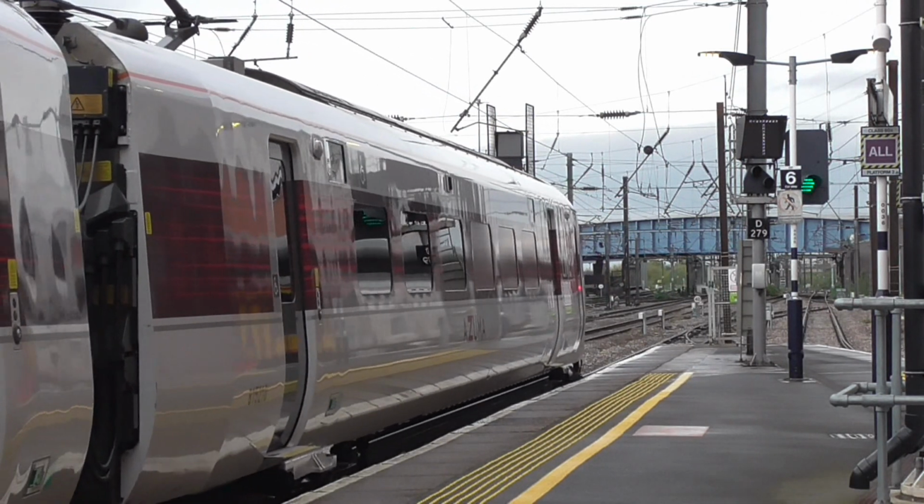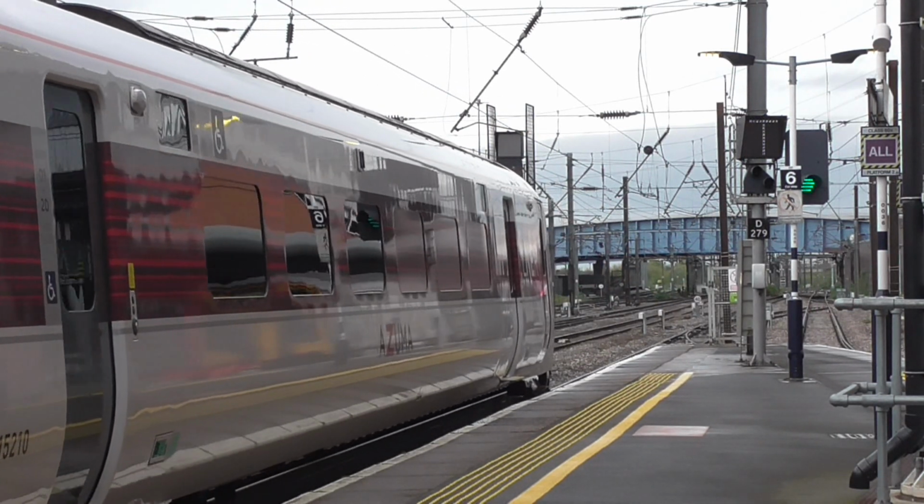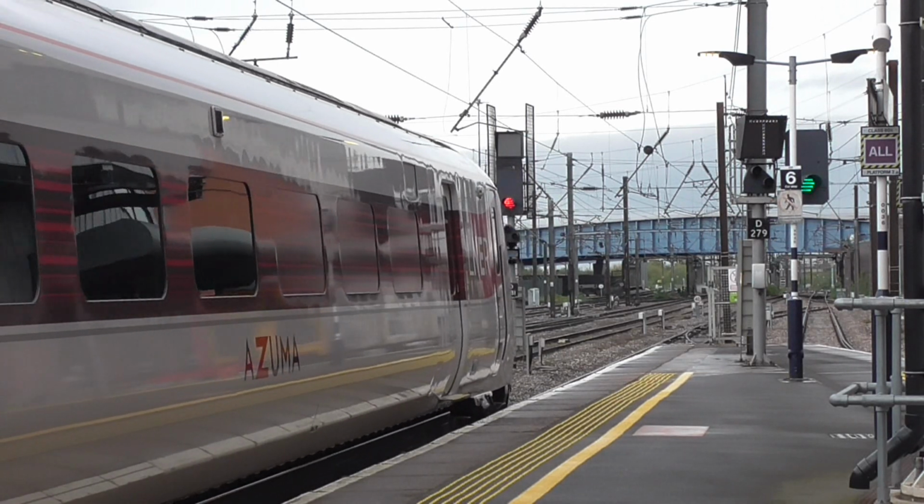Approaching platform 4 does not stop here. Please stand well clear of the edge. Platform 4.